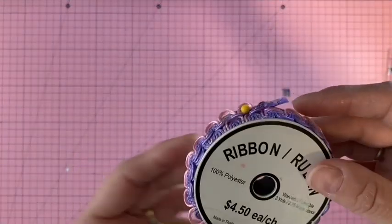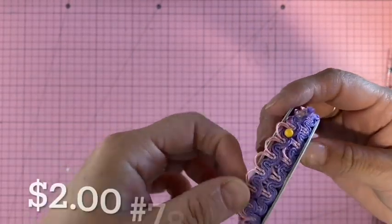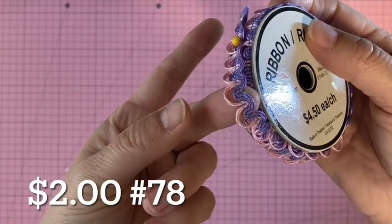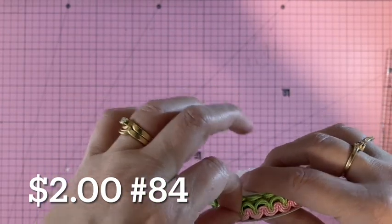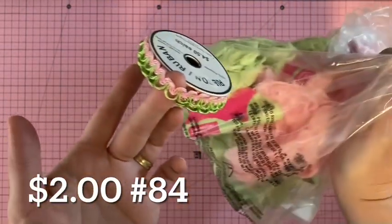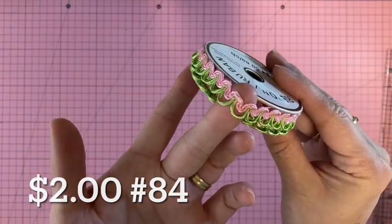I have got this gorgeous ribbon. It says that there is 3 yards of it. Let's see if I can stick my finger under there. Purple and pink scallop, really pretty. There's that one. And kind of the same idea, but different colors. This one is pink and lime green. I've actually got some Rosette Ribbon coming up here that would match perfectly with this one. So there is that one.